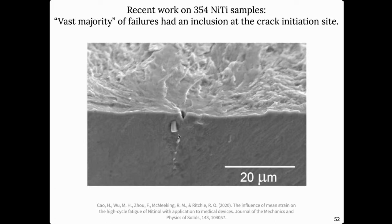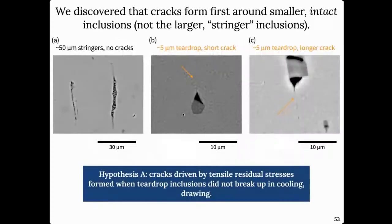So this is what one of those inclusions might look like. This is like a bird's eye view, and this would be the fracture surface. So we're looking down on the inclusion here, and then the crack started here and propagated that way into the sample. So what our group has been looking at on these inclusions is we'll pull them out of the microscope, do some fatigue loading, then go look at them again, going back and forth between fatigue loading and the microscope. And we see where is the crack starting? Where do we see the crack form first?